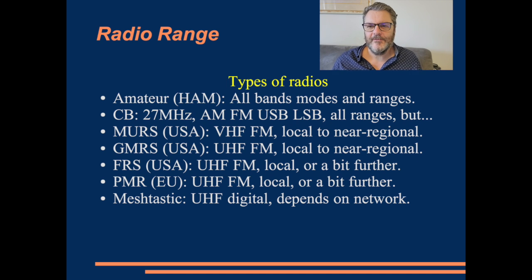All right, we're getting close to the end. Let's see the different types of radio that you can get. First is amateur, so ham radio. Those radios can cover a lot of frequencies. Some cover them all practically, HF, UHF, and VHF. Most of them cover HF. And if you get the walkie-talkies, they usually cover VHF and UHF in the same radio.